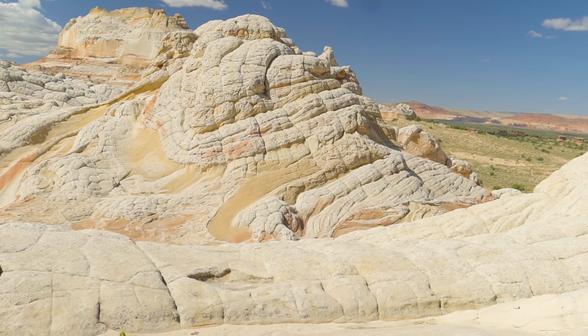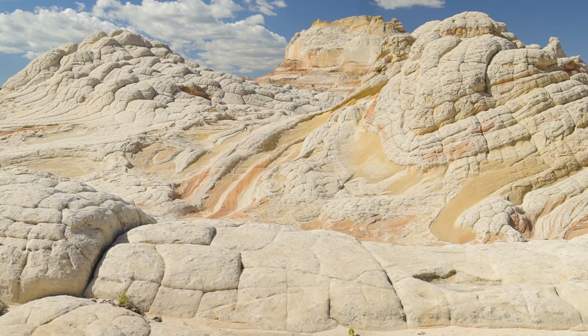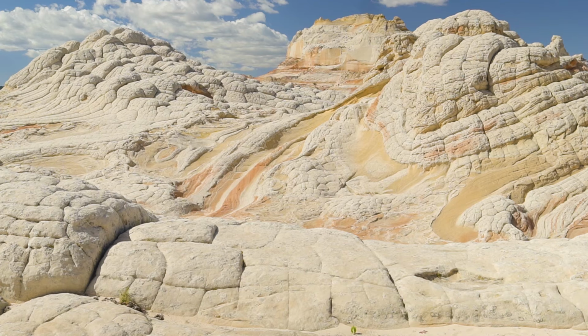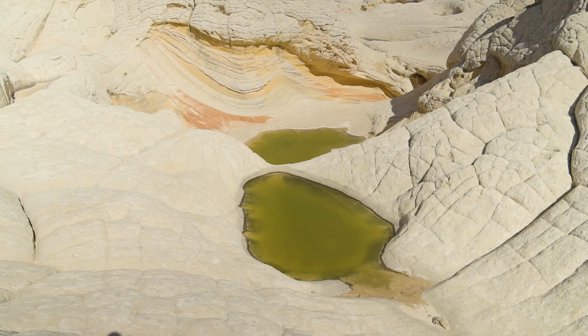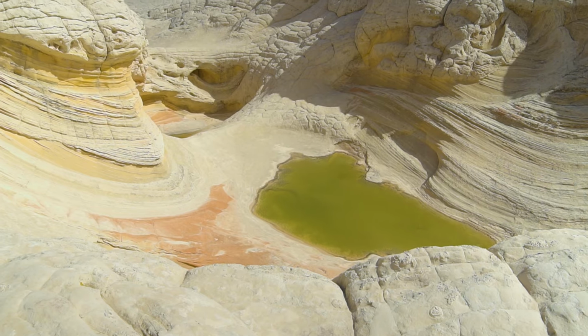White Pocket, like the wave, is a sandstone formation of ancient sand dunes that moved in the Jurassic period, over 145 million years ago. Compressed and cemented, they became Navajo sandstone. They eventually eroded, first by water and more recently by wind. These formations are otherworldly.